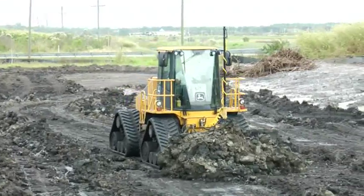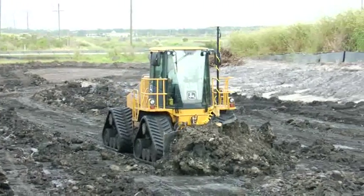We've really found production to be up. One machine's covering 2 machines' jobs. We're able to save 25 to 50 cents a square yard on grading time just because we're covering the ground that much faster.